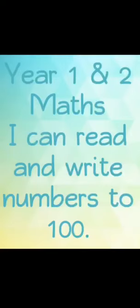Okay, Kiddlinks, this session we're going to focus on maths and we're going to read and write numbers to 100. You'll need a pen or a pencil to write with and a piece of paper or a workbook to write in.